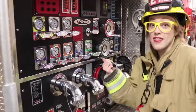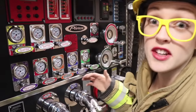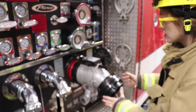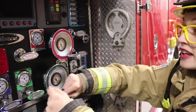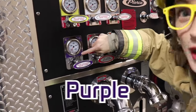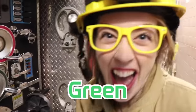Whoa, look over here. This is the pump panel. It controls how much water is being let out of this fire engine into all the different hoses, because you saw there are hoses all over this fire truck. Guess what? This fire truck can hold 500 gallons of water. Isn't that so crazy? And look over here. This attaches to the fire hydrant, so when water is coming into the fire truck, they can control where all that water disperses. Oh, this is yellow, white, gray, purple, red, orange, blue, and green. Oh, that sure is a pretty pump panel.